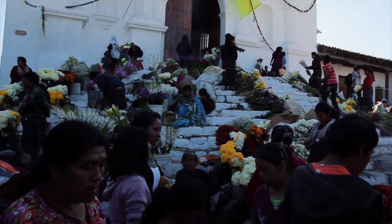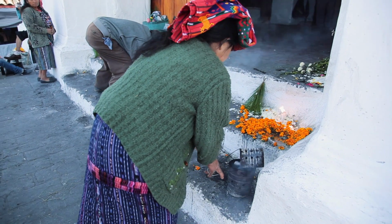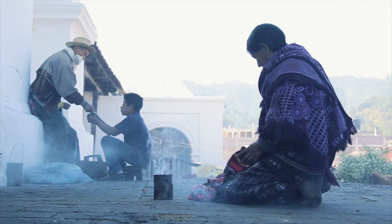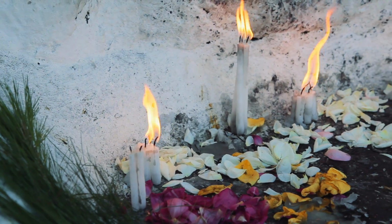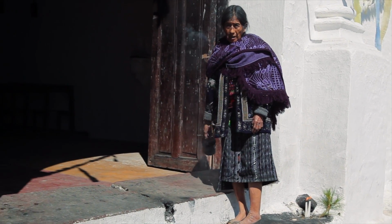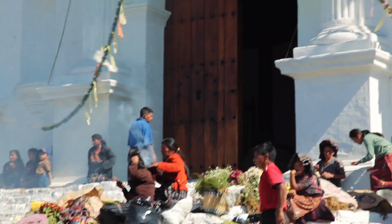Wow, yeah, here it is. And what's interesting about this is you can see the shamans out in front right now. There's about 1, 2, 3, 4 of them working around here. They're burning incense and doing prayers, or setting up these little altars on the steps. And it looks like some of the people are even coming up to the shamans and asking for a blessing. You know what? Let's go in the church and see what they're doing in there.